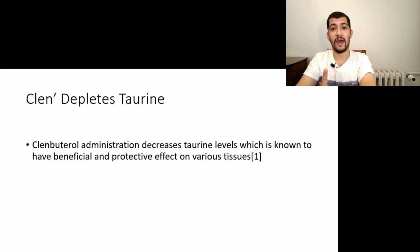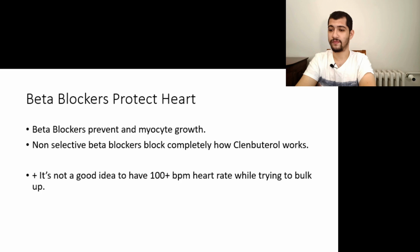Keep in mind that taurine has many protective effects on various tissues. And we all know that beta blockers have been prescribed for decades for people with heart diseases or tremors or even sometimes anxieties. They sometimes prescribe lipophilic beta blockers for people who have performance anxiety, right? And non-selective beta blockers can block clenbuterol's hypertrophic effects. Beta blockers also prevent the myocyte growth that comes from clenbuterol usage.